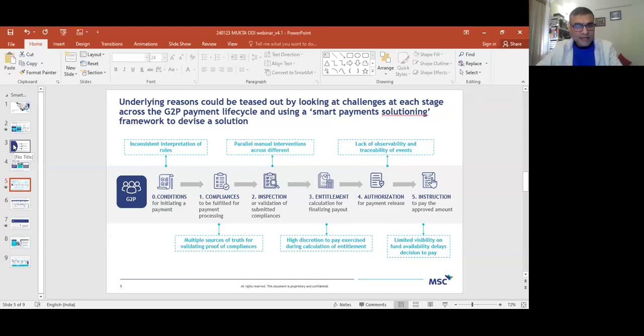If you look at the entire payment life cycle for G2P payments, there are essentially six stages. In the condition stage, we often see an inconsistent interpretation of rules. In the compliance stage, we see that there are multiple sources of truth, so there is no one source of truth which one could bank on. Then there is an issue with inspection: there are parallel manual interventions that happen. There is high discretion to pay exercised during calculation and entitlement. During authorization, there is a lack of observability and traceability of events.